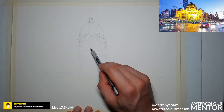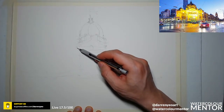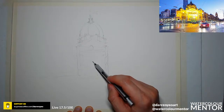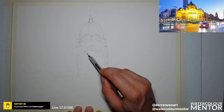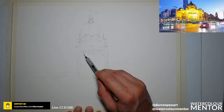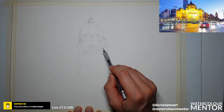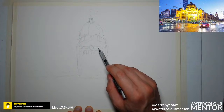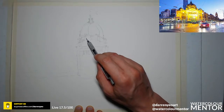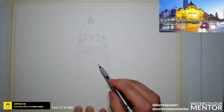Now we've got a circle here. That's the clock. There are more little bits of detail where you can start emphasizing the edges here, like that. We've got these four windows. One, two, three, four. They're just squares underneath. Four squares underneath this circle for the clock. There. Okay. I'm not aiming for complete accuracy here, just for reference. Also to save me if I really stuff it up, I can just call it an abstract. There we go.